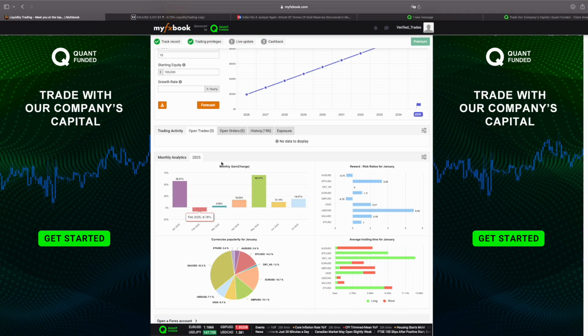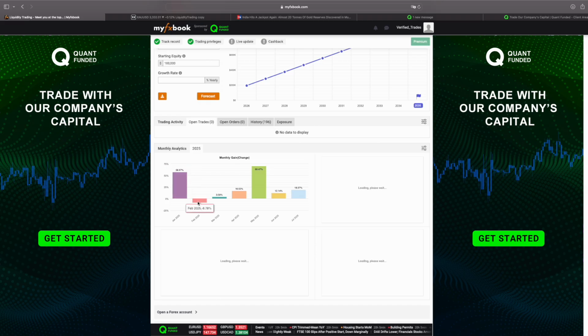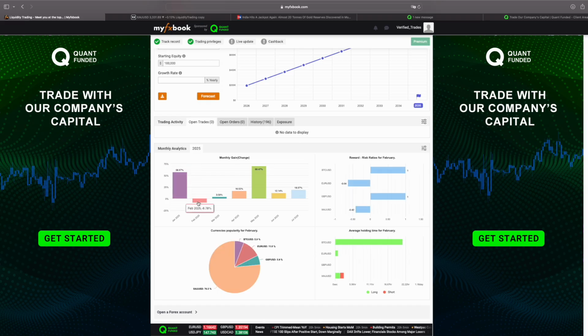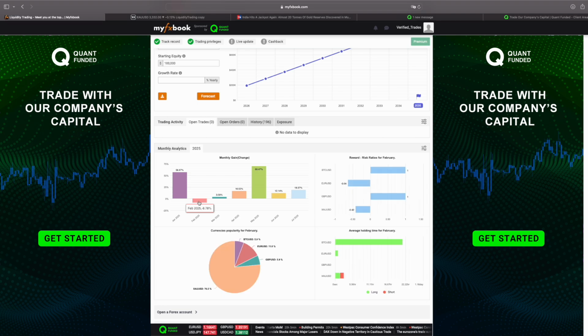So, let's also take a look at some other metrics here. So, very good month here. So that was negative. Also, I traded a couple fewer pairs. Still gold is the most popular one. So if you look at my trading, gold is actually the most profitable one out of all of them.